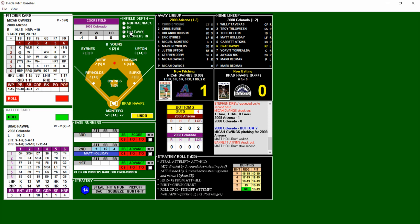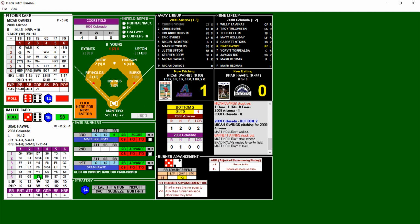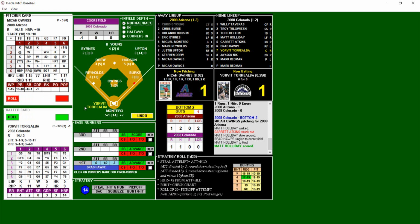He's batting a .444 average. Strategy roll, 14. Rockies holding off on Strat. Here's the pitch. And that's going to be 6-6. 6-6 blank. Over to Brad. 3-6. And that is a single past Young. So let's see here. Holliday with a 6. That's a 5. He is going to advance home. And the Rockies tie the game up at 1 run apiece. Hallpie on first.